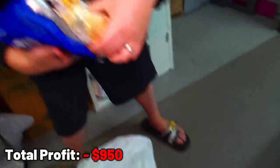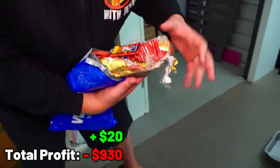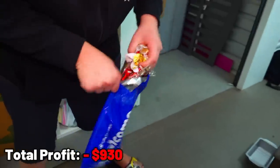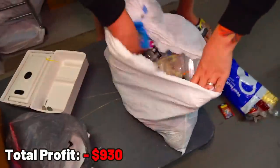Whoa. These are firecrackers. Whoa. These are all firecrackers. Beautiful. Nice. These are always fun. They're not very valuable, but the value you have with them with other people that don't know you have them, no price on it.